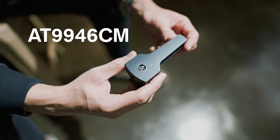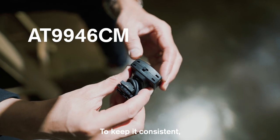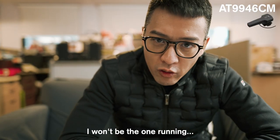If you keep the building, you can see the power. Hello, testing. 1, 2, 3.